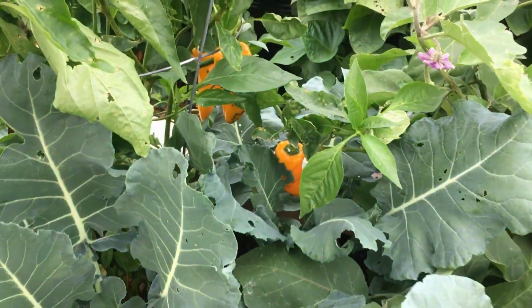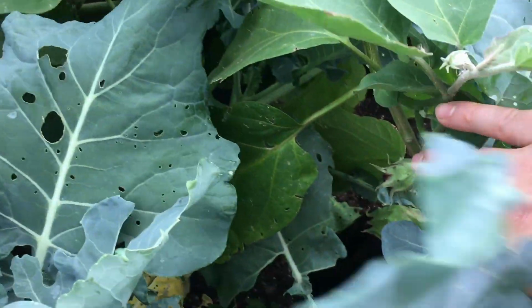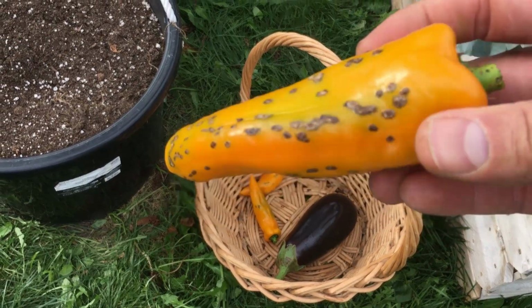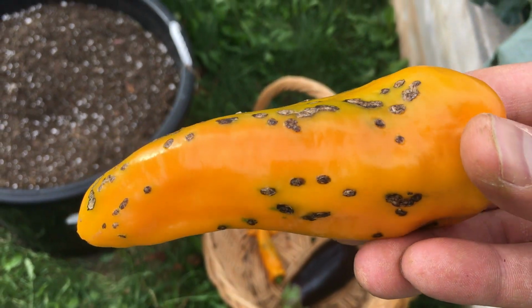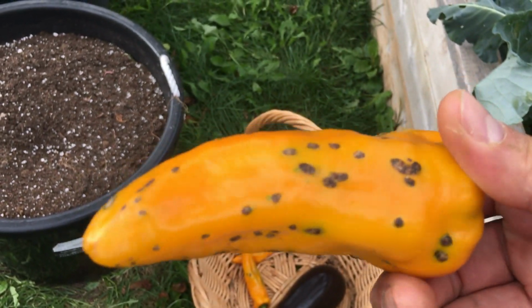But what's part of this harvest? We have some nice orange peppers in here. And of course, I mean, where would we be without more eggplant? Well, how interesting is this? I have no idea what caused this kind of damage on the outside of these yellow peppers. But if you know, go ahead and leave us a comment and let us know what you think.